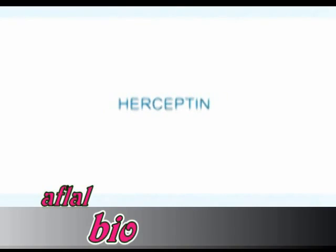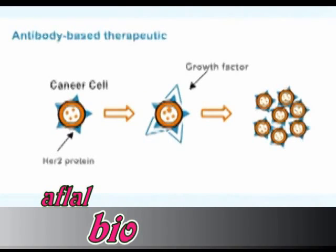One of the best known examples of genetic targeting is that of Herceptin. This is an antibody-based biological therapeutic used for the treatment of HER2-positive breast cancers, that is, those that produce abnormally high levels of human epidermal growth factor receptor 2, about 20% of all breast cancers.